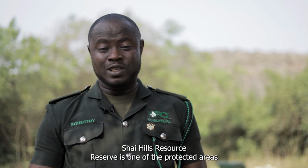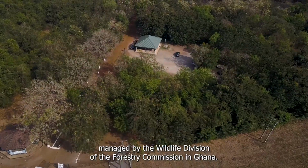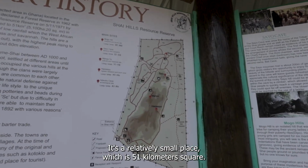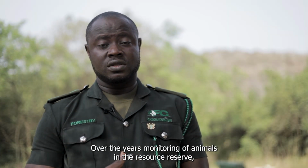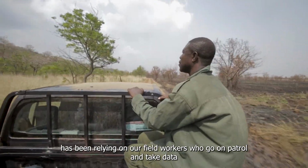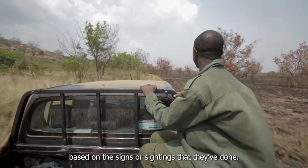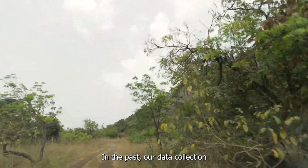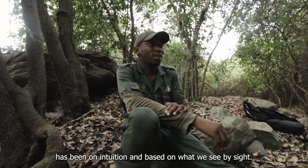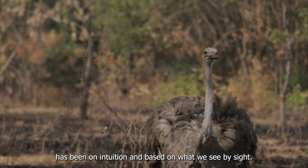Shire Hills Resource Reserve is one of the protected areas managed by the Wildlife Division of the Forestry Commission in Ghana. It's relatively a small place, which is 51 square kilometers. Over the years, monitoring of animals in the resource reserve has been relying on our field workers who go on patrols and take data based on the signs or sightings that they've made. In the past, our data collection on the presence of animals in the park has been based on intuition and what we see by sight.